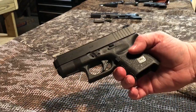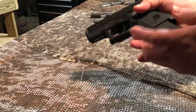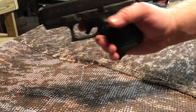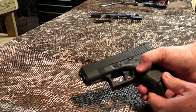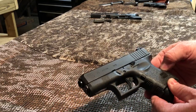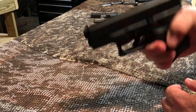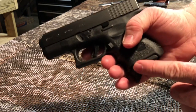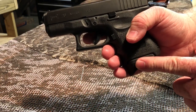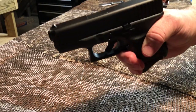This is a Gen 3. I've tried it with Pierce extensions on the grip for the little finger. I've tried other guns, and I've tried the Gen 4s, I've tried the Gen 5s with the backstrap, and I just really like the Gen 3. It fits my hand. At first, it felt like a brick. It didn't feel big enough until I did the Pierce extension. Probably the best 14 bucks I've ever spent. The Pierce extension really helped, and this is my go-to.